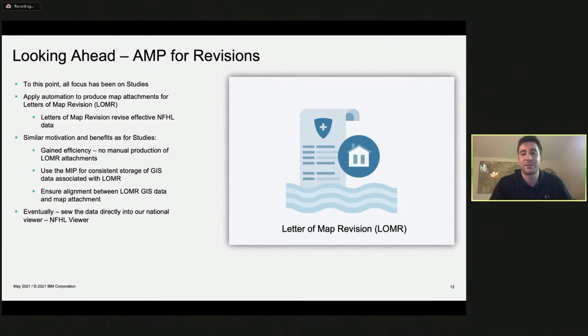So less offline process management. We have the mapping information platform that I mentioned, which is already leveraged today for storing data associated with these LOMARs. And eventually the goal would be to take this LOMAR GIS data that is uploaded to the MIP and then start sewing it directly into the national layers to really reduce a lot of the manual effort that enables that today. So this AMP MT2 project is really just getting kicked off, but I'm also really excited about this project and I'm really excited about just continuing to explore opportunities to apply technology and automation where possible to enhance areas of FEMA's operations and make them more efficient.